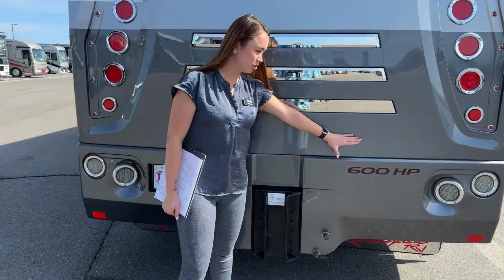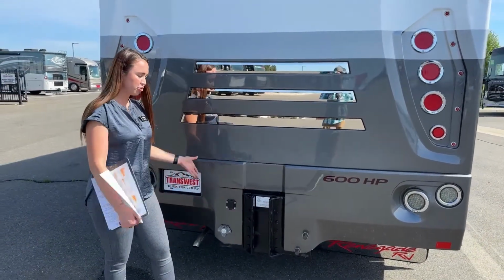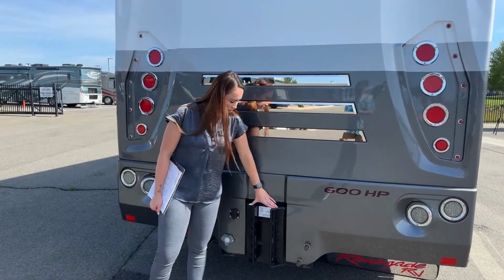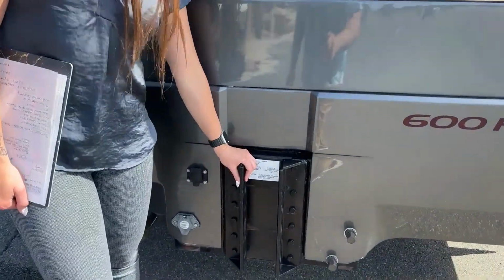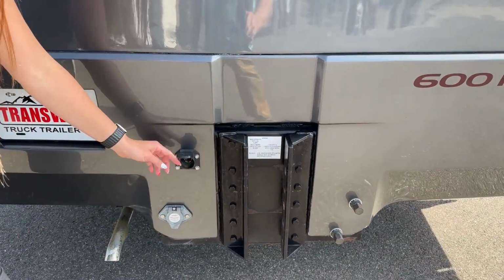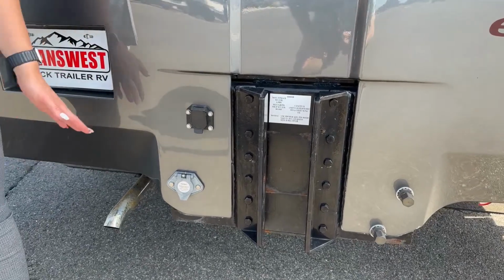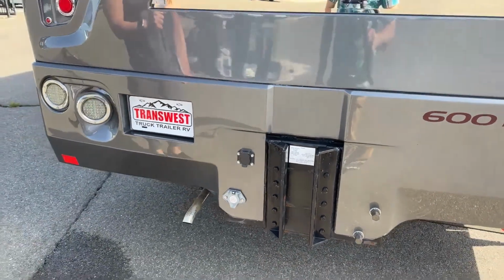As you can see, this coach is a 600 horsepower. It's on a Freightliner Cascadia, which we'll go show you all the engine stuff in a little bit. But then I also wanted to point out this hitch is actually a 40,000 pound hitch, but the towing capacity for this unit is going to be 30,000 pounds. And then you have a connector for the trailer brakes, and then also for your trailer or tow vehicle for your camera system.